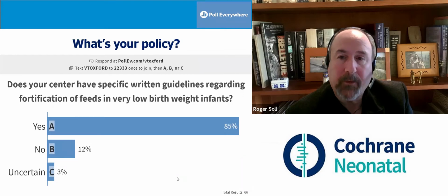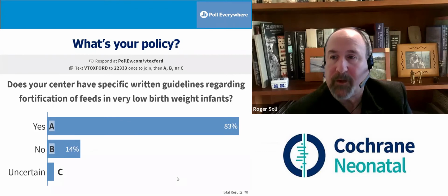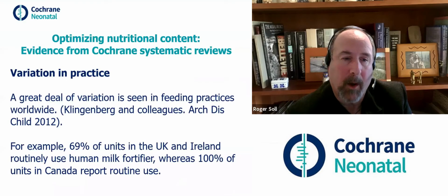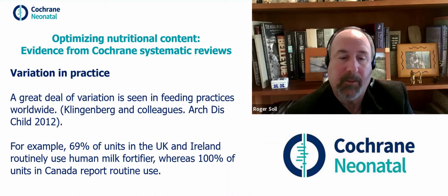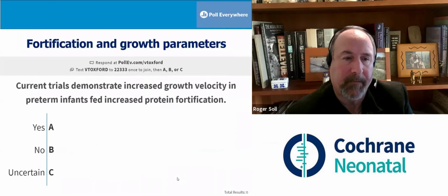So most of us do have some sort of guideline. That's not to say what is in the guideline, but I think that's the first take home point. For whatever few number of centers don't have such guidelines, trying to get from this evidence your best practice will be very meaningful and a worthwhile exercise. We do know, as I mentioned earlier in the talk, that there is great variation of these practices. And really, we should try to come up with some standardization of practice.